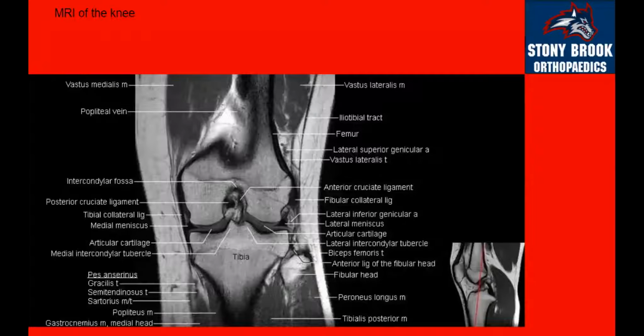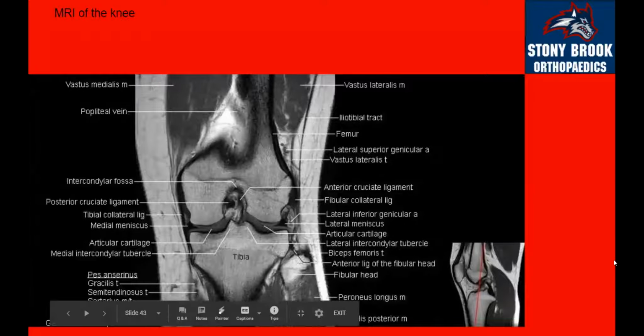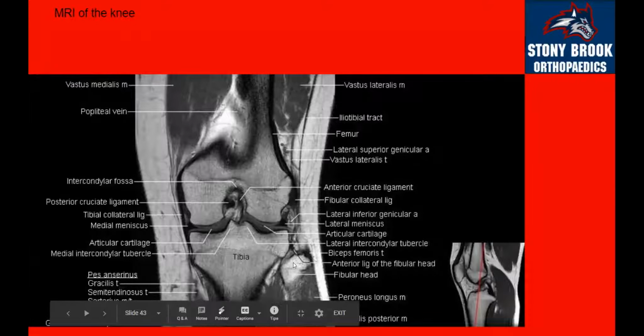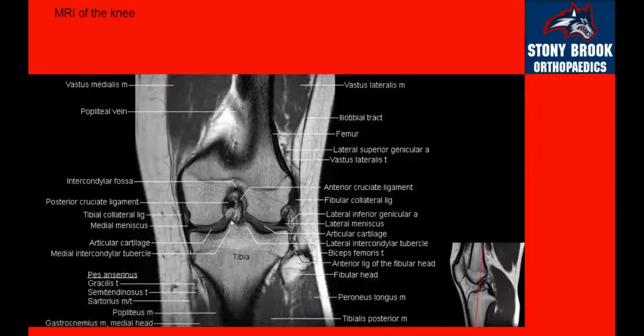So this is an MRI of the knee, and I chose this particular image because I felt that it gave the ability to see a lot of the anatomy we had been discussing today. First, you start with the larger structures, distal femur, proximal tibia. You can see a little bit of the fibular head. Then when you come more into the knee, you can see here a little bit of your ACL.